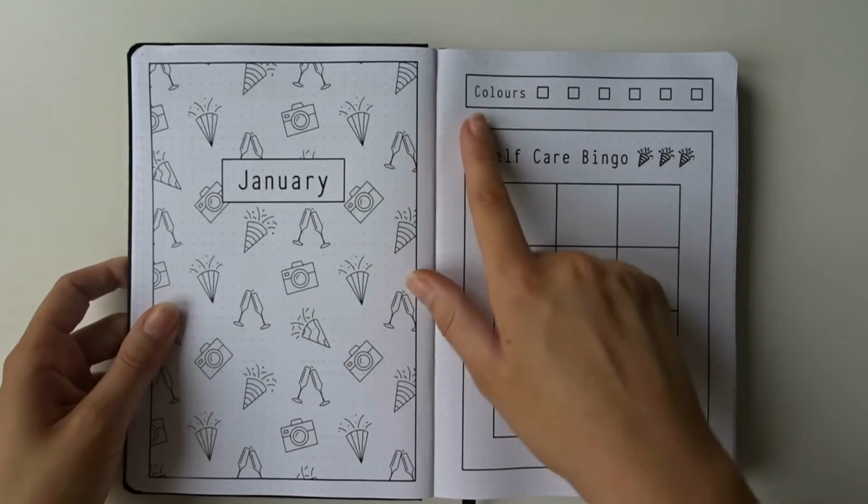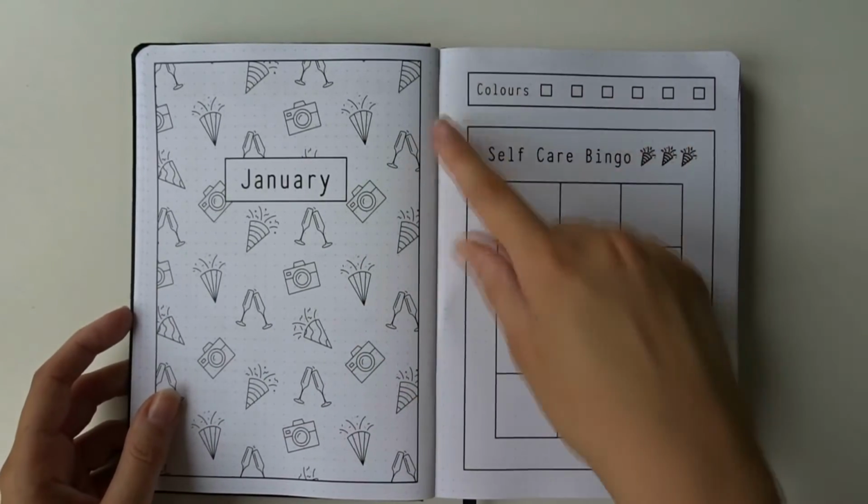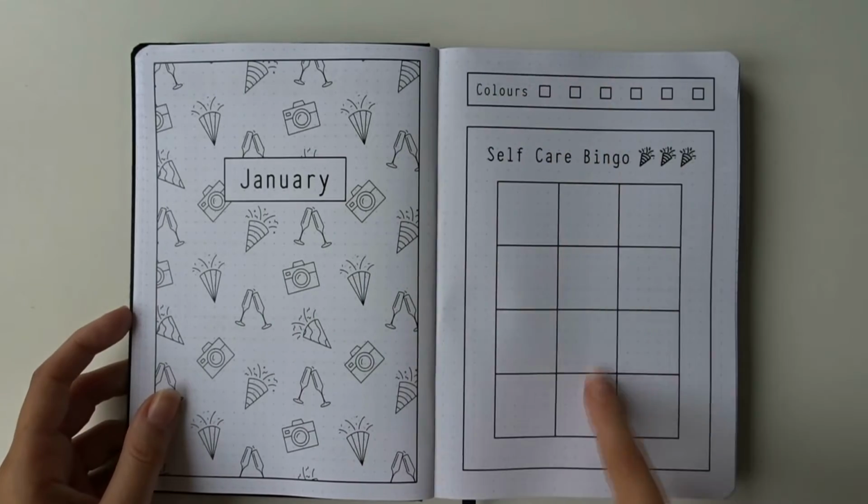But when you go into the monthly pages, you have a little box, as I said, to put the 5 or 6 colours that you want to assign to this month.